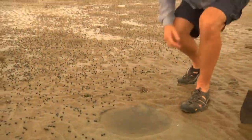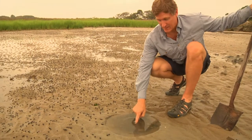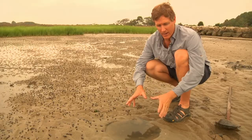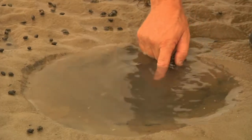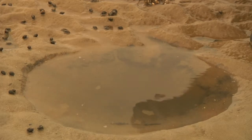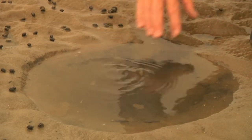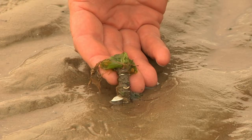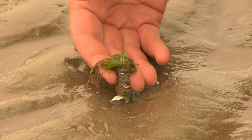Okay, I don't think there's anything in here now, but there certainly was something here. This looks like a depression that was created either by a stingray or probably a horseshoe crab. This thing buried itself down underneath the sand, and then left this depression. I see something right over here that's kind of cool. This looks like one of the chimney worms, or decorator worm, some people call it.